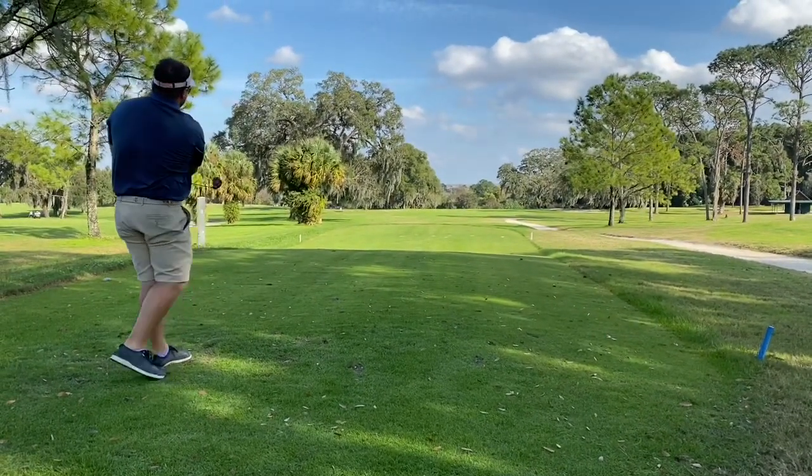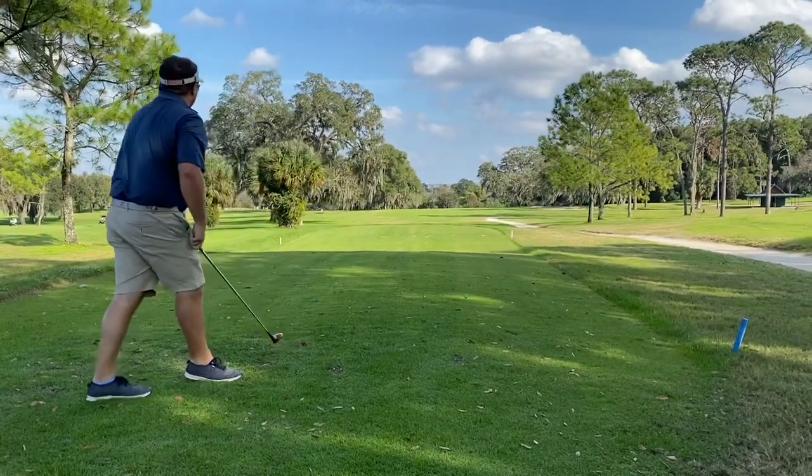Oh, we striped it, folks. Just a beauty. That's a peach, hon.